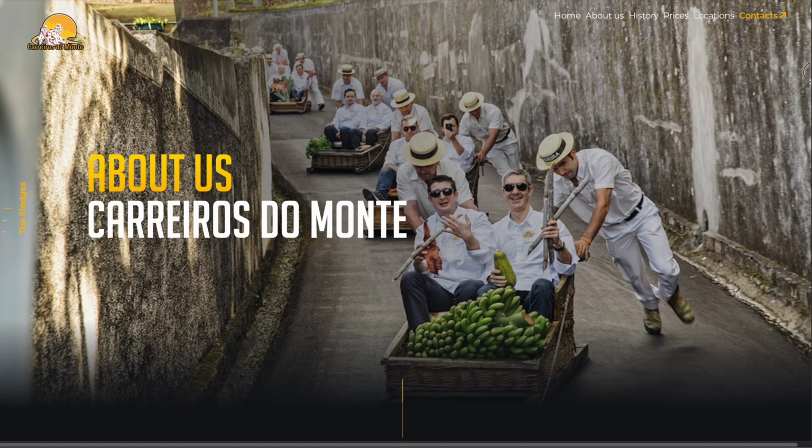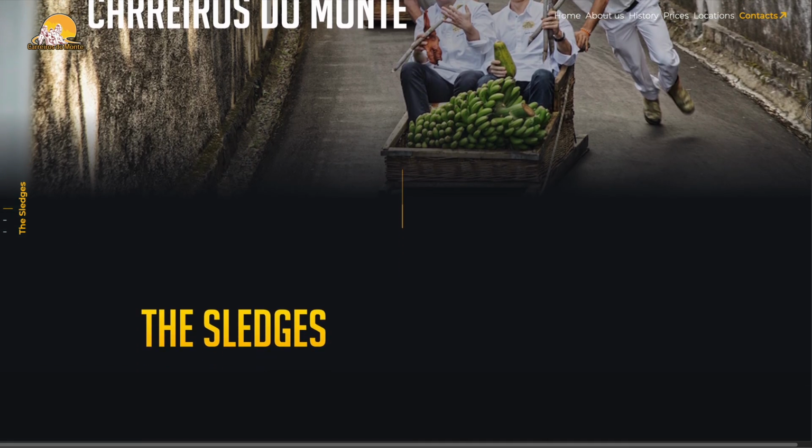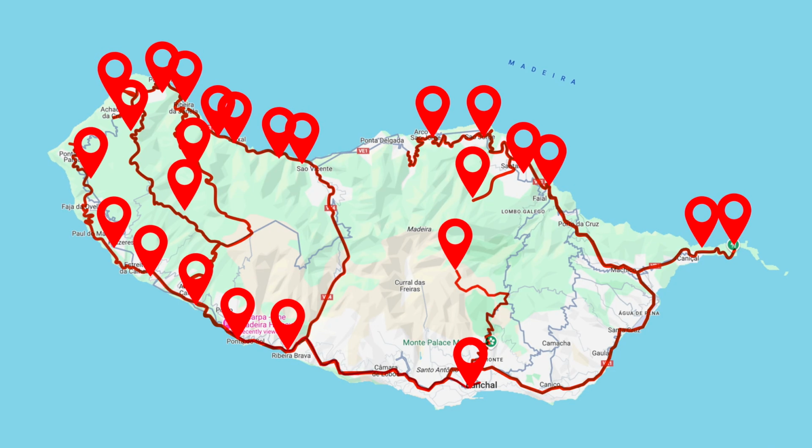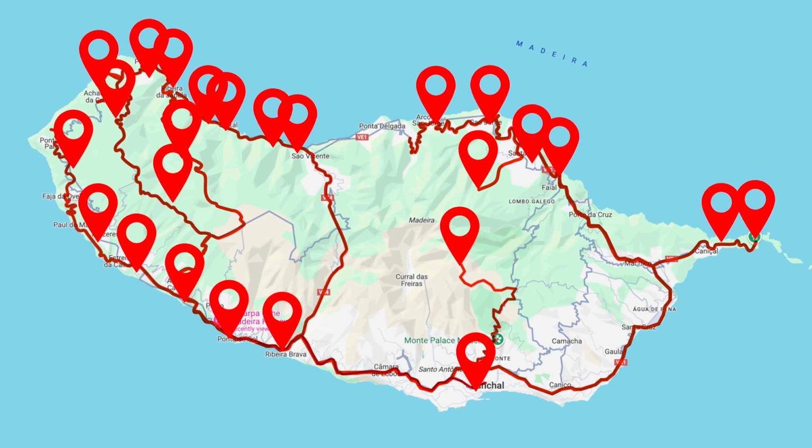And if you're feeling a little adventurous, there is a famous toboggan ride that you can do in the city too. And I'll link it down below for you if you're interested. That is it for our 7-day Madeira itinerary.